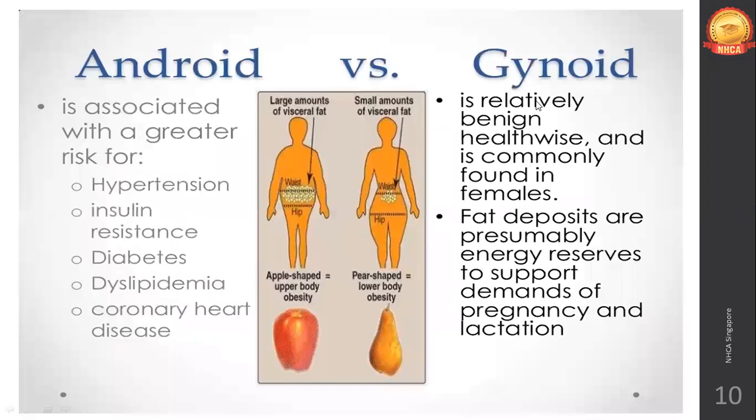So android and gynecoid kind of body figures. The gynecoid one on the right side, that is pear-shaped body. You have a small visceral fat around your pelvis. It will not affect your cardiac health or any heart-related issues. It is very benign in its function and commonly found in females.